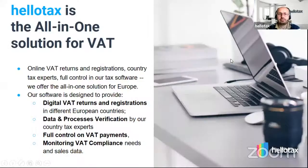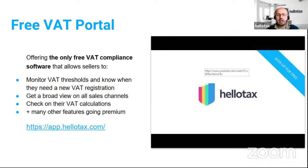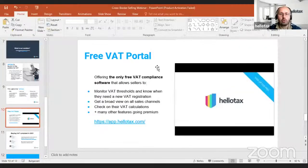So always know what the solution is that we're solving. We have digital online VAT registration and returns. We have data and process verification by our tax agents in each market. We have account managers speaking multiple languages, and this is on the back end. But of course, the important thing that we offer is our tool, because it doesn't matter what I'm talking about right now. It's important to show you what exactly we're offering on the front end.